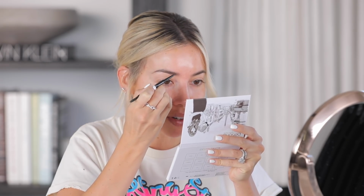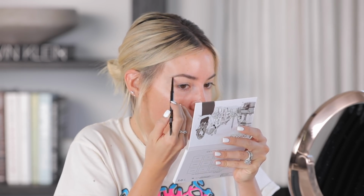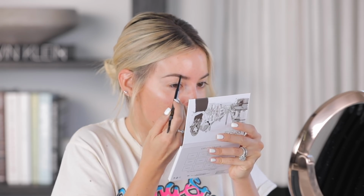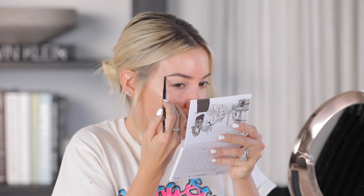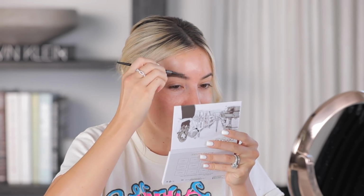I get a lot of questions on if I still fill in my brows after I got microbladed, and the answer is yes, I do. I definitely like to have a pretty bold brow, but I feel like when I got microbladed, it helped me so much with my shape. It's not as strong as my mom's. With my mom's microblading, you can see every single thing, and that's because she was better with her aftercare than I am. Let's see how quickly I fill in my brow now.